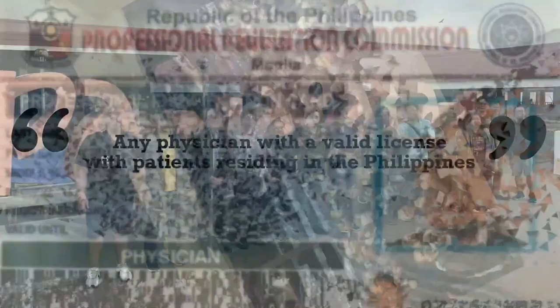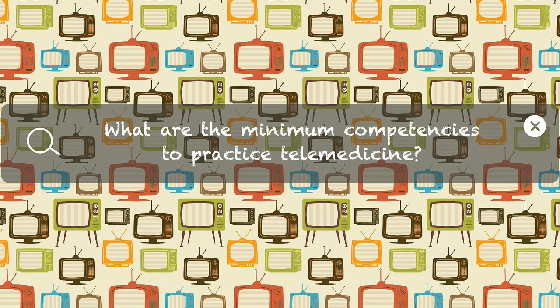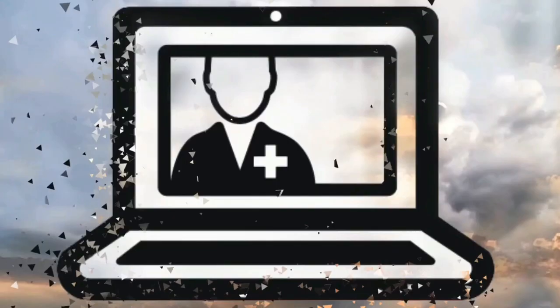Any physician who has a valid license with patients residing in the Philippines can practice telemedicine. Telemedicine requires proficiency in digital communication skills, clinical acumen, knowledge of the technology and equipment to be used, while adhering to ethical practice.